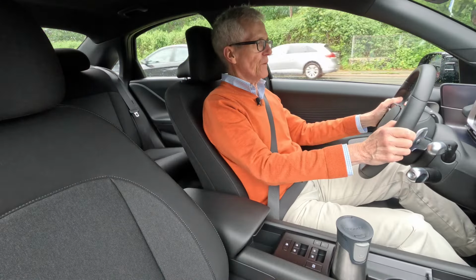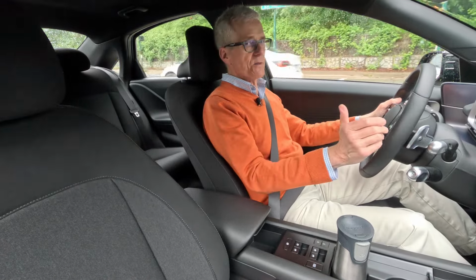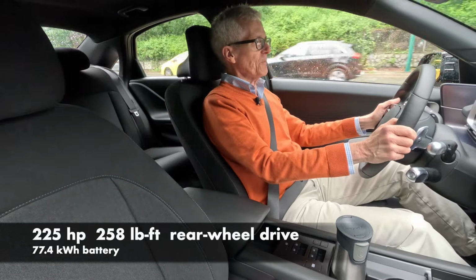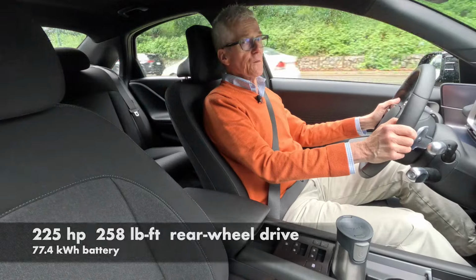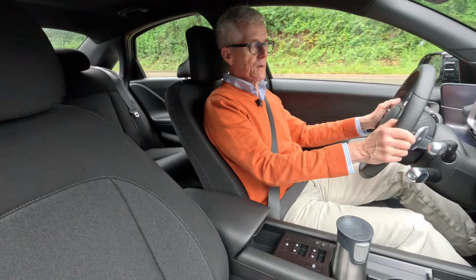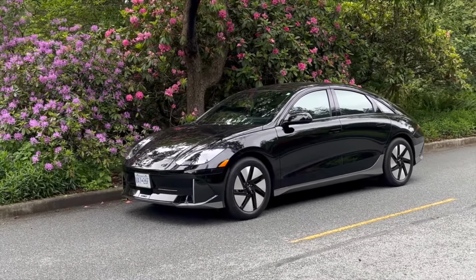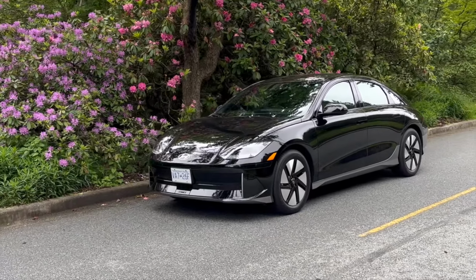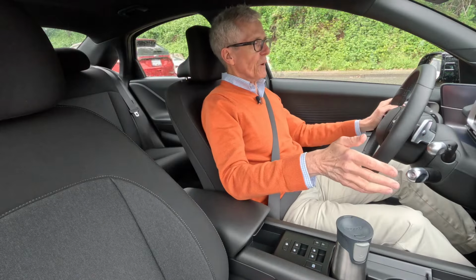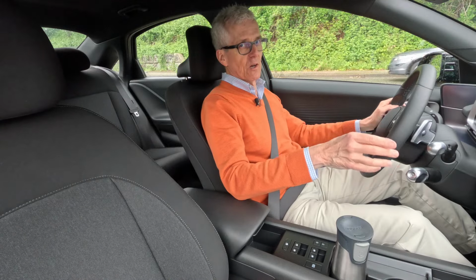There's an all-wheel drive version. It has a motor in the front as well as in the back. Here, ours is just in the back, and that gives us 225 horsepower. Now that's 95 fewer horsepower than the all-wheel drive version. You think, well, that makes this vehicle pretty anemic. I disagree. I found it to be plenty useful and fun as well because the drive is at the rear. And I say that 225 is plenty because it's instantaneous electric vehicle torque.